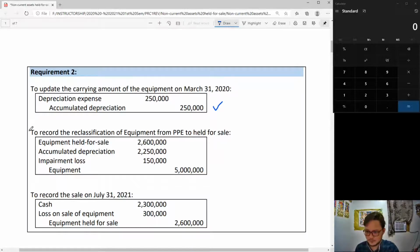Yon. Also, to record reclassification of the equipment to held for sale, you will have to credit the equipment in its original cost. You have to debit the accumulated depreciation, debit the initial measurement of equipment held for sale, and then of course, to record the impairment loss that we have computed earlier. Yan po.